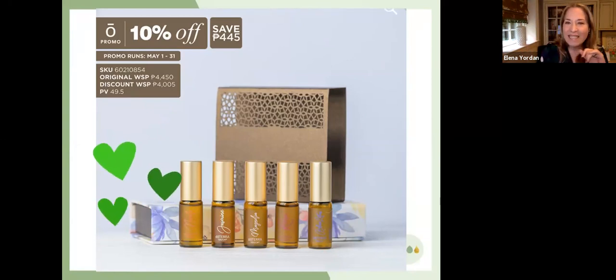Let's talk about Blue Lotus, because I think you all know about the other ones. Blue Lotus is actually also known as Egyptian lotus or blue water lily. It's notorious for its mysterious scent, and it is super rare among essential oils.